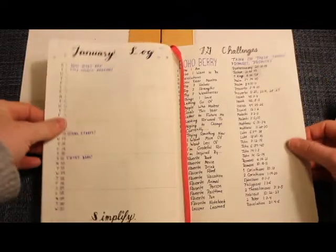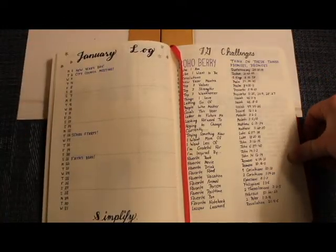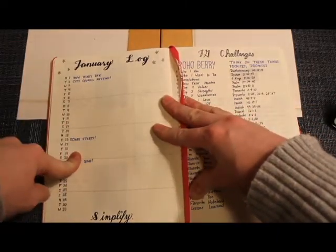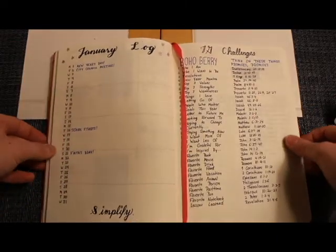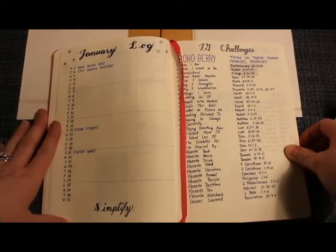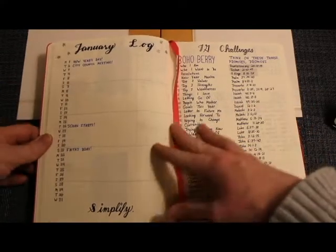And then next, I jump right over here. I have a January log with a few big events. I'm probably not going to use this next month because I have not referred to it since I made it at the beginning of the month. I really don't need it because I have the calendar in the other planner. So I may just make a cute dashboard page next month or something.